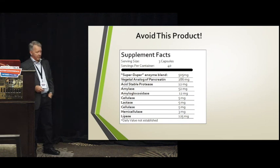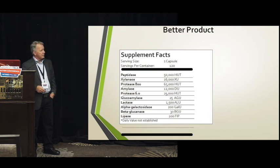If you're shopping around and checking the store shelves for an enzyme product, milligram amounts are meaningless in the supplement box. All this means is, yes, we put this amount of each enzyme, but that doesn't tell you whether the enzyme is active or not. So if a company goes to the trouble of putting some kind of unit, you may not know what these stand for, but it does tell you that the product was tested and found to have this much activity of each enzyme.